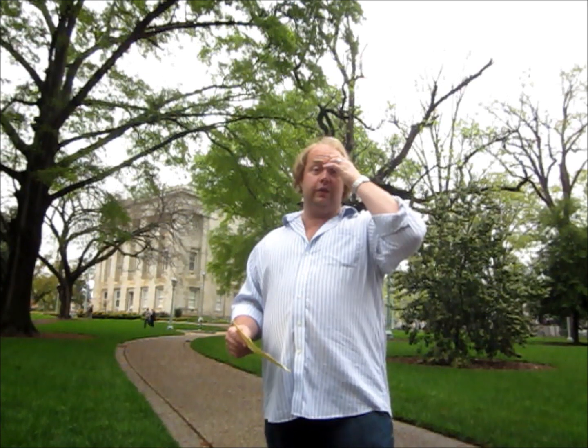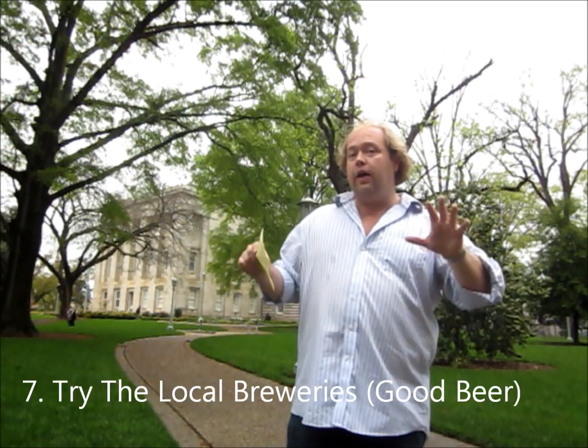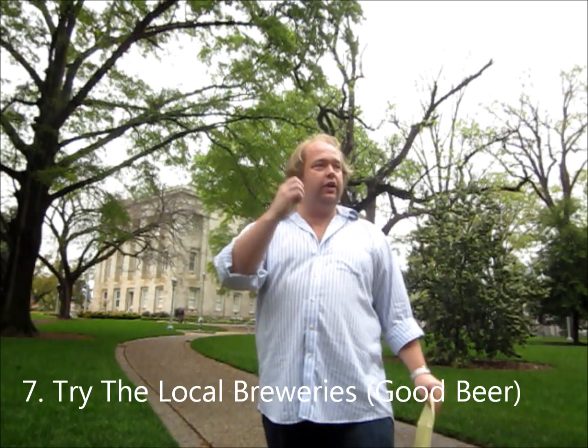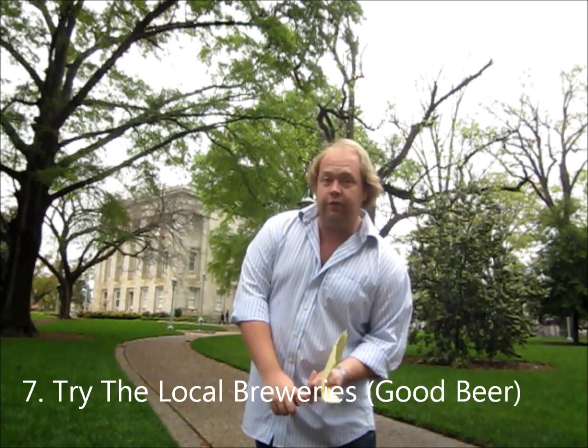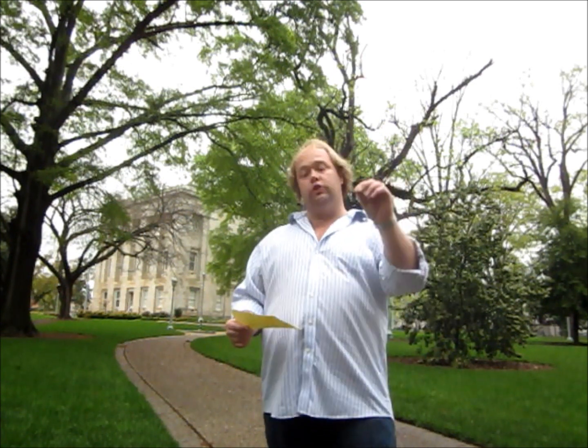Now, the seventh thing you want to do here, which kind of goes back to that beer and bourbon thing, is North Carolina has amazing water, and with that you have amazing beer. And in Raleigh, here you have a lot of craft breweries. So you can go around and take tours of the breweries, you can go to their bars, you can drink their beer, all kinds of stuff, and they have amazing beer here in North Carolina. So what you should do with number 7 is do a beer drinking tour. Go around and check out things.